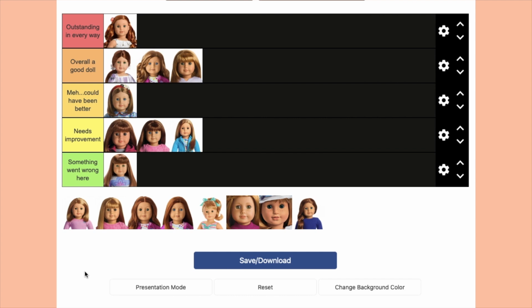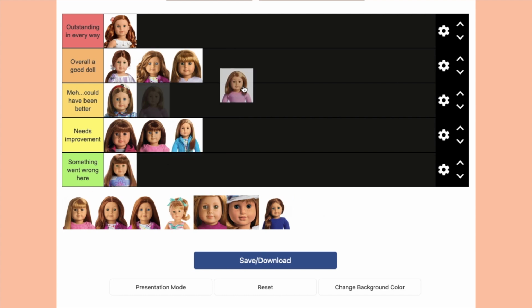She has some green eyes, which kind of look like a lighter green to me, and I like it because it's a rare feature to see from American Girl compared to blue or brown eyes. She is a classic mold, unfortunately, but I think she's a very cute doll overall. Oh, another number I'm bad at. 37? I don't know. I'm gonna put her in overall a good doll.